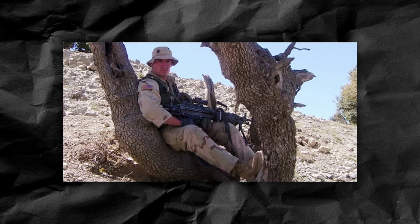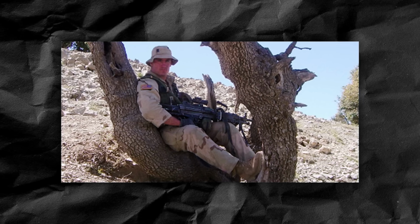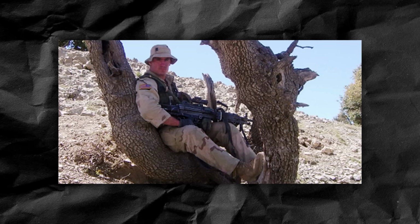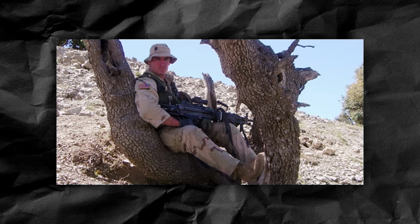This here is Pat. That photo was taken sometime before April 22nd, 2004 in southeastern Afghanistan's Khost province, where Pat, a member of the 75th Ranger Regiment, was patrolling alongside his unit. That turned out to be the last photo ever taken of him because on April 22nd, he would get killed. 3 bullets to the head at close range.